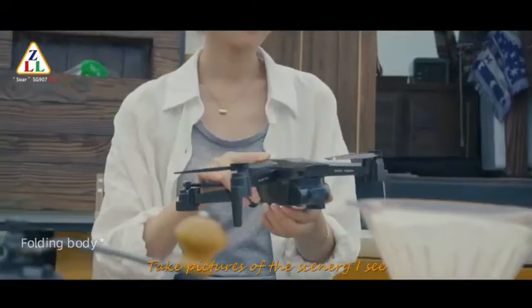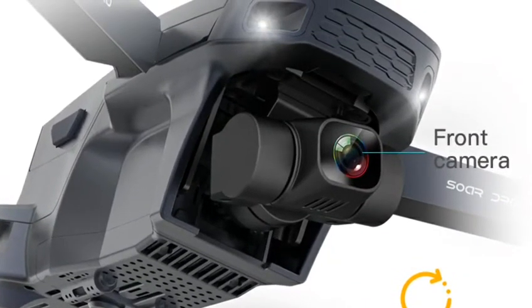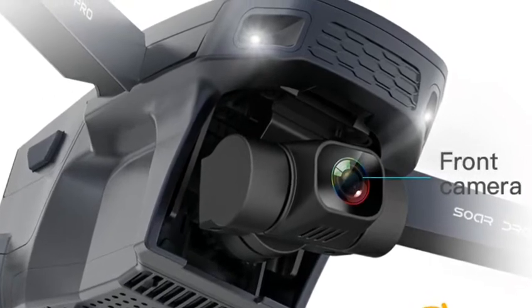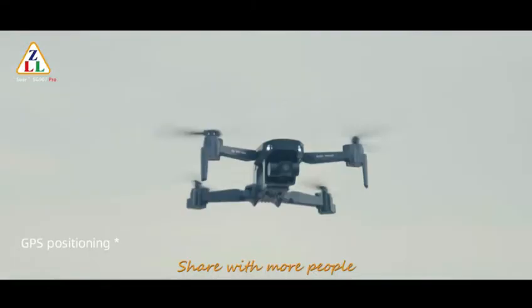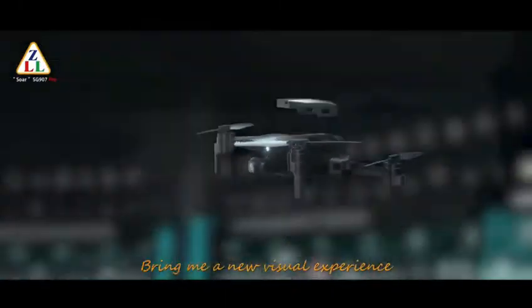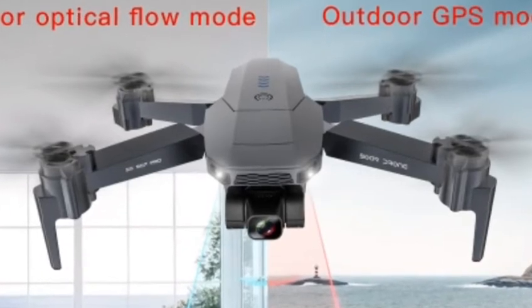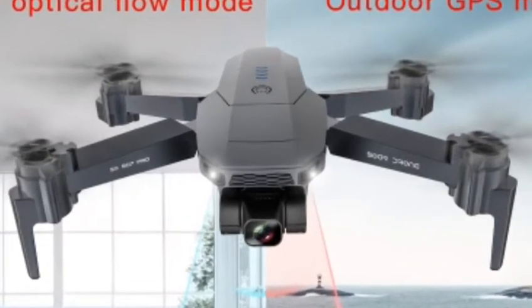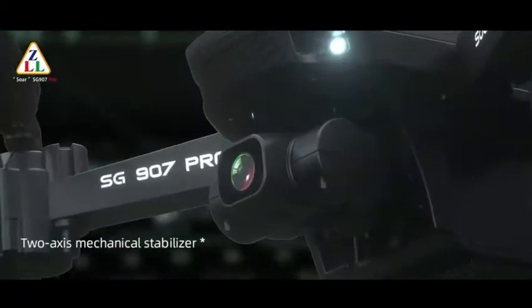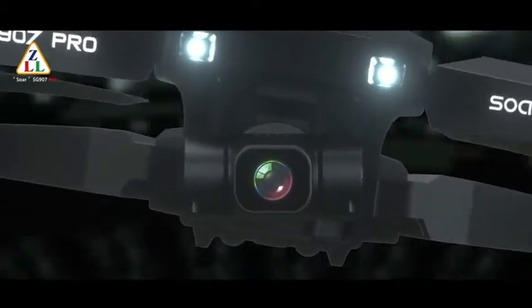Professional SG907 Pro GPS Professional drone with 5G Wi-Fi, Professional 4K HD 2-axis gimbal camera, supports TF card, optical flow RC quadcopter Dron, PK SG906 Pro. Main selling points. 1. Equipped with a 2-axis gimbal self-stabilizing 4K camera. 2. Equipped with Sony IMX179 camera, Super HD aerial photography.